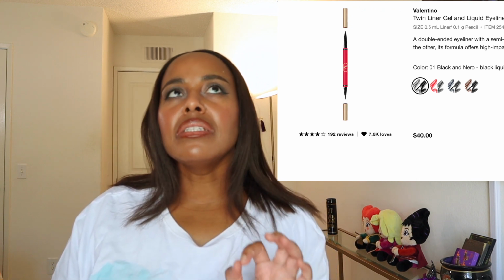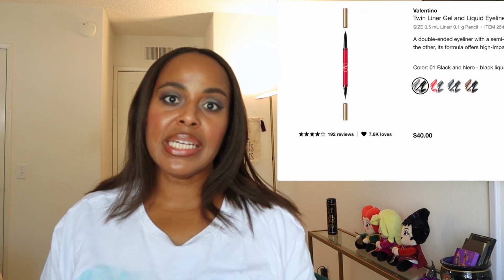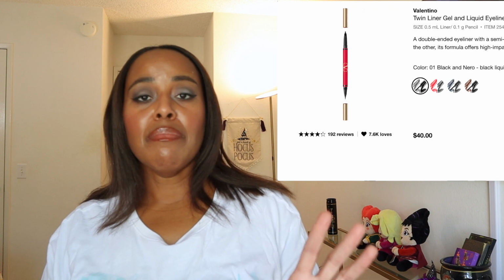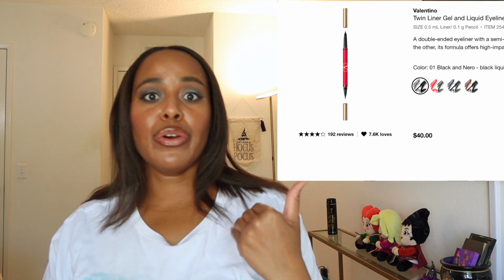So she loves this pencil. Now it's dual-ended, liquid eyeliner and a regular gel pencil. Best believe I'm gonna try this. If it does not work, it's going right back to the store.